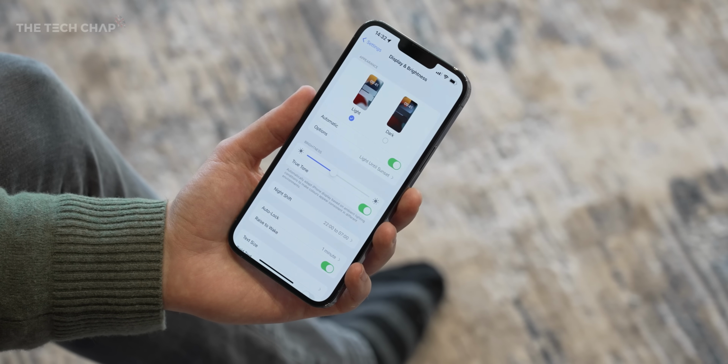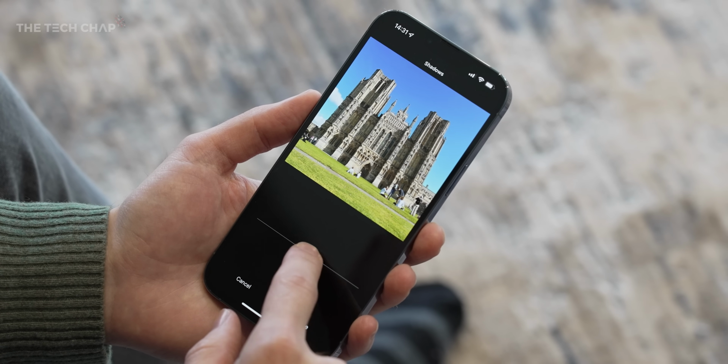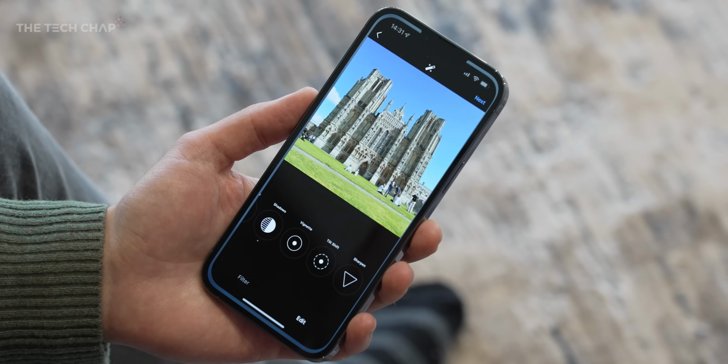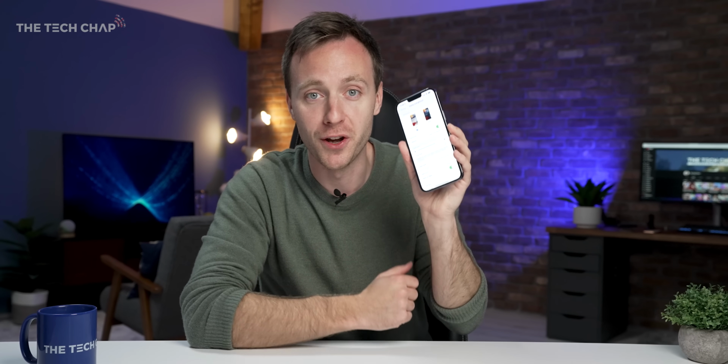But for me, I often forget that I've turned it on, and then I edit a photo in Lightroom or Instagram or something, and I post it and realize I've had True Tone on. So my photo's then actually a lot cooler in real life and I'd forgotten about it. So while True Tone is nice in terms of reducing blue light and making it a bit more comfortable for your eyes, particularly in low light, for me at least, I just prefer turning True Tone off.